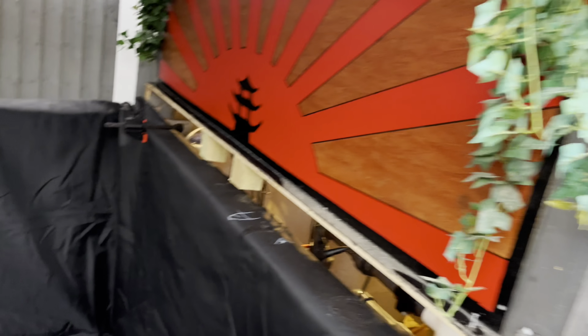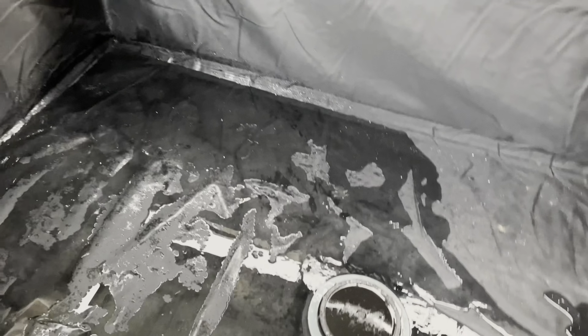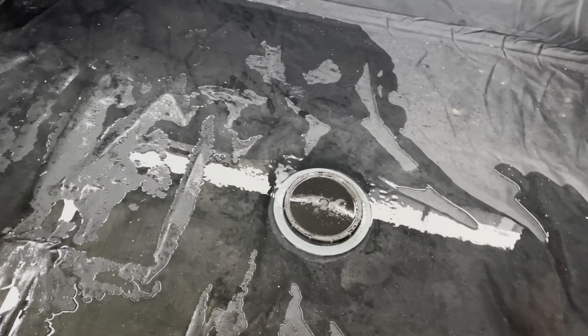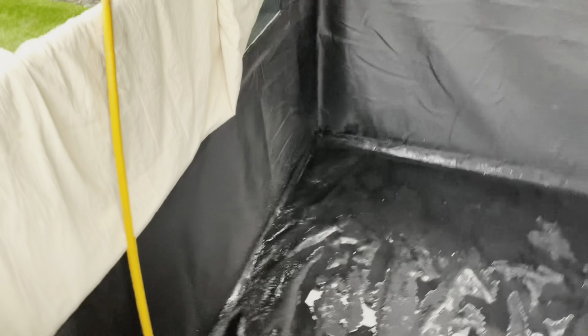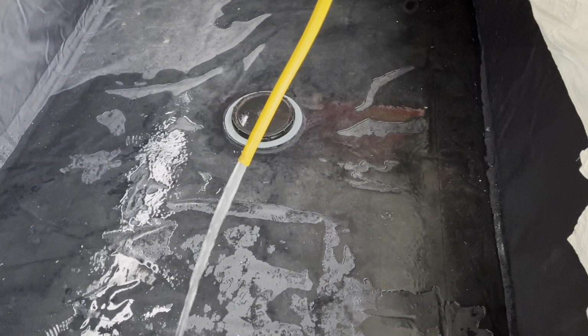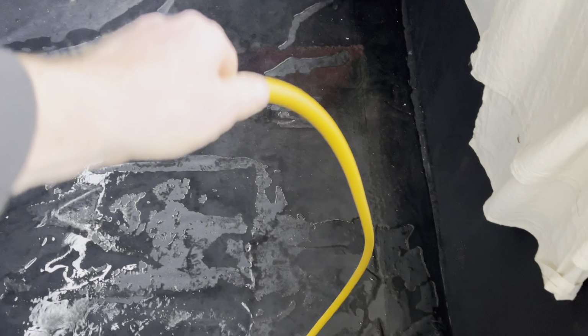But I'll spin you around to show you what I'm doing. Right then, as I say, I'm starting to fill it to see if there's any leaks. It's going to take literally ages to fill this beast. So, as I started filling it, see if there's any leaks on the bottom drain.